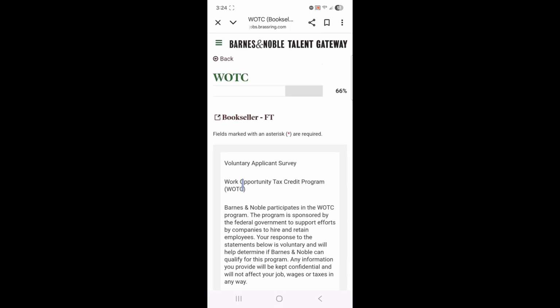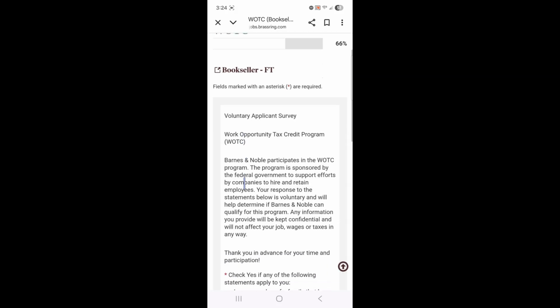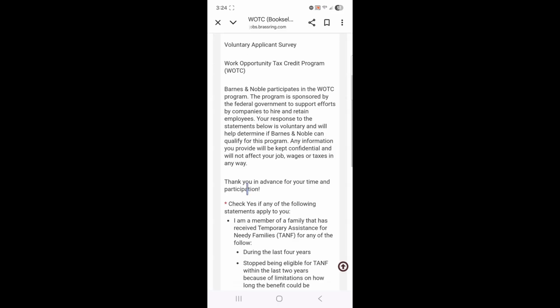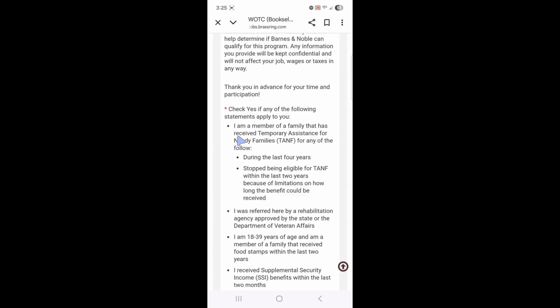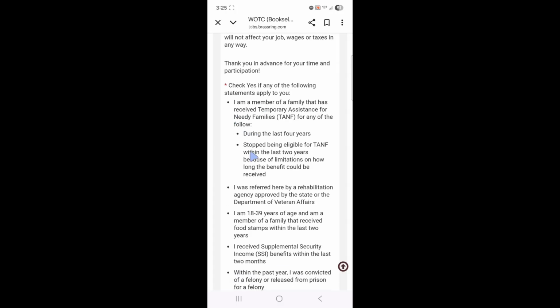All right. Now, voluntary felony status. No. All right. Now, the Work Opportunity Tax Credit Program. The WOTC is a survey that exists, again, in almost every job application. These are optional questions for you to answer that would let Barnes & Noble know about their own tax records. So, check yes if any of these apply to you. There are a lot of them, so I'll explain them in detail.